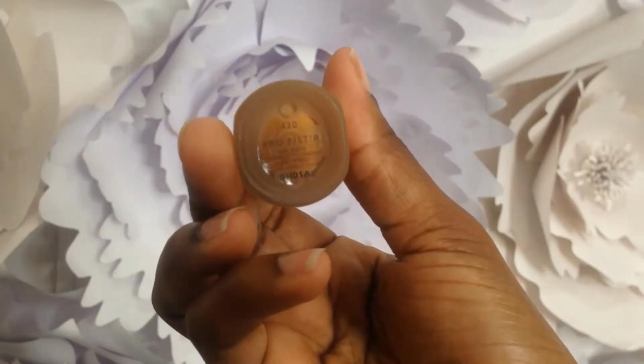For foundation today, I'm using the Fenty Beauty Pro Filter in the shade 420. This 420 shade is the actual shade I thought was for me. However, as you can see, I am a little darker than she is, and it looks perfect on her skin tone. It blended so well, and now we know that this is definitely not for me.